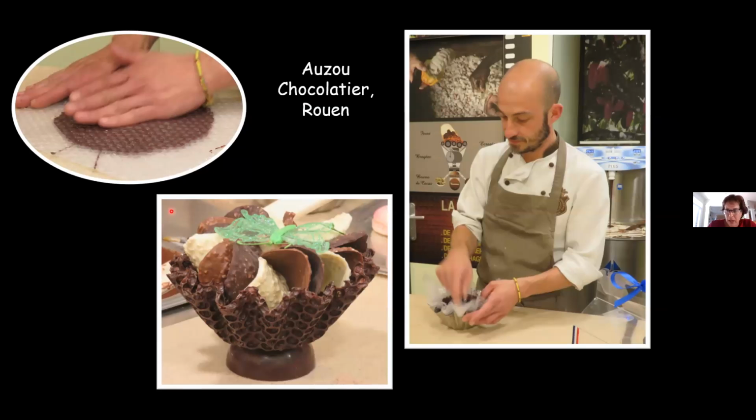This gentleman is making the basket that you see in the center photo. He began by pouring melted chocolate over bubble wrap and then spreading it out in a circle as he's doing here. And then he put it into this fluted pan and pressed it down so that it would have the shape of the pan and let it cool. Once the chocolate was cool, he removed it from the pan, removed the bubble wrap, and he had this beautiful little chocolate basket that he filled with other chocolate candies.